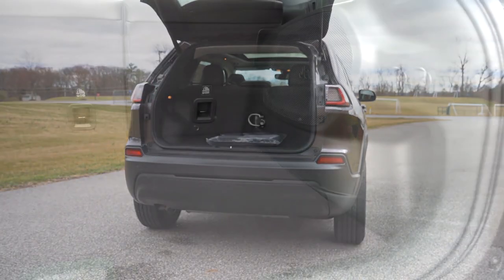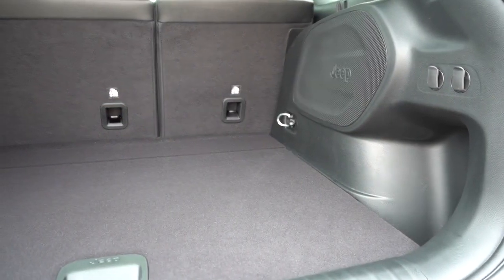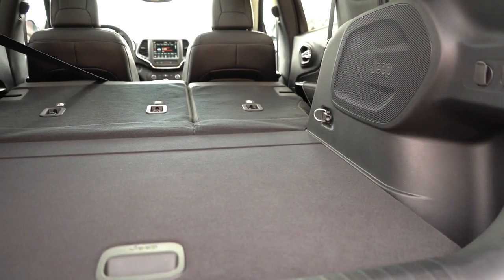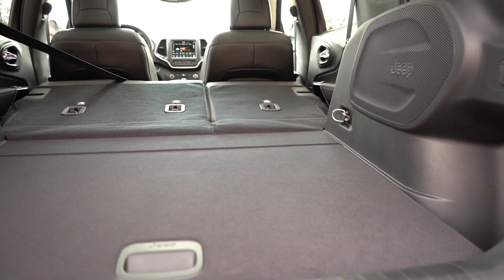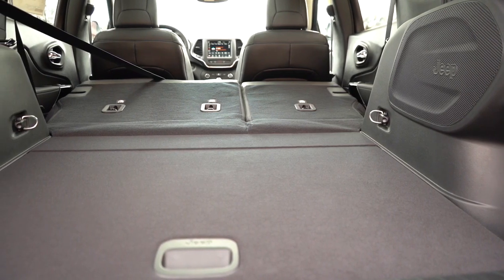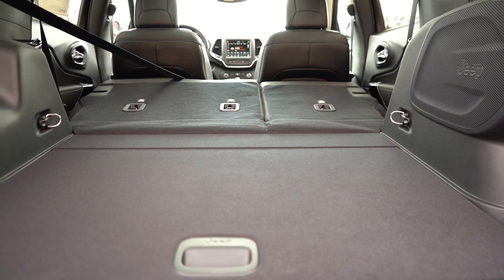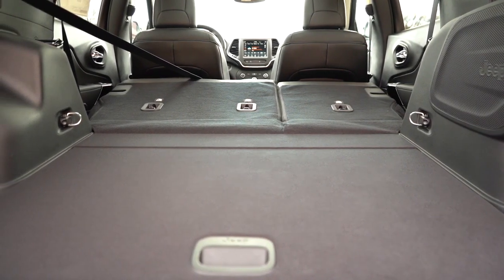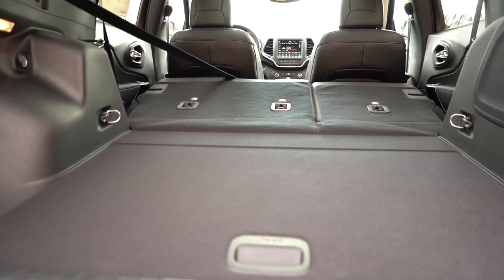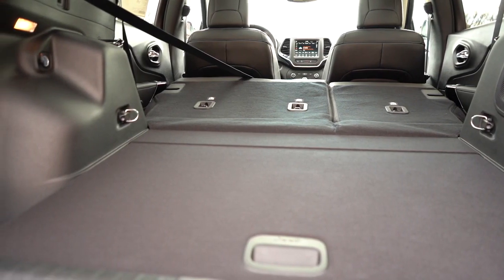Once opened up, cargo capacity comes in at 25.8 cubic feet. If that was not enough space, of course the rear seats do fold down. There's a 60-40 split, bumping that up to 54.7 cubic feet. But there is a lot going on in that cargo area. There are chrome plated tie-down anchors, of course. There are 2 grocery bag hooks found on both sides in the back there, so 4 total. Usually don't see that many, so I liked that.